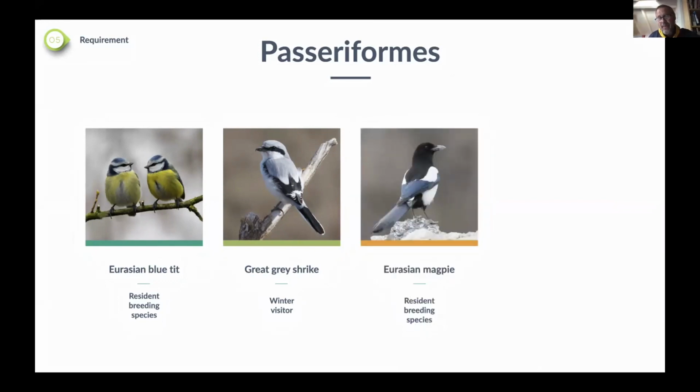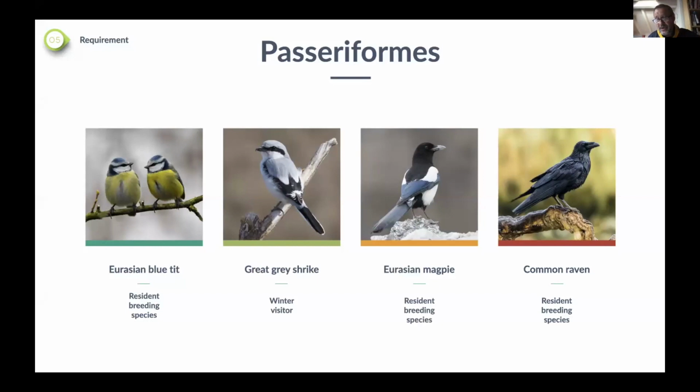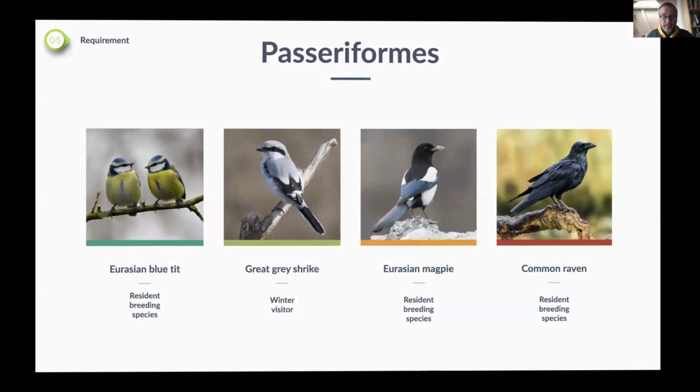This one, I imagine you all have seen, the Eurasian magpie. It's everywhere. Everywhere in Europe, I think everywhere in the world, you can find this kind of bird. And what about this one? The raven, okay? This is a bird that you can see everywhere. And you can find the name also in the Bible in different situations, the common raven.